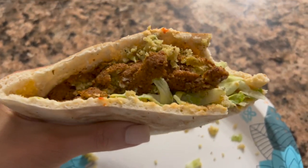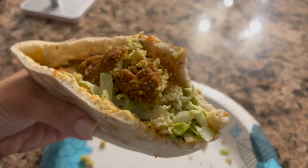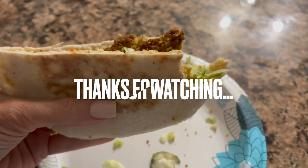Got smashed up falafel balls, some hummus, tzatziki, in a pita pocket, and it is absolutely delicious. Doesn't look pretty though, it's good.